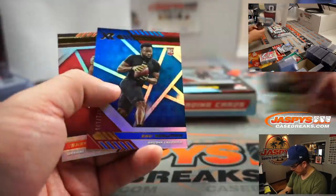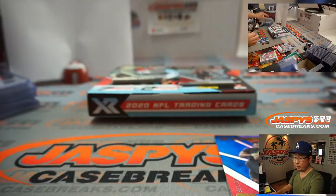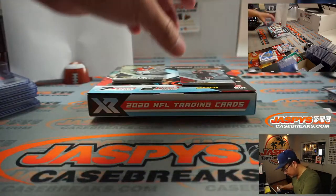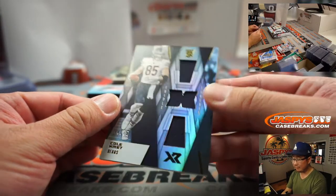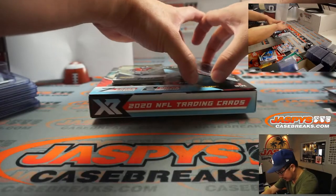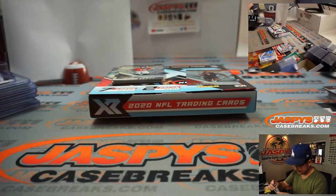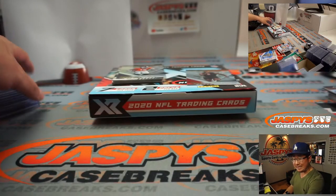All right, there's Jimmy G, Kenny G, Eno Benjamin to 199, and Terry McLaurin to 249. And the patch, and then the autograph. Here's the patch, Cole Kmet, triple relic, 49 out of 75. NFC North, that will be for James Snyder. And the autograph is going to be John Hightower the IV, 141 out of 199. NFC East, Matt Arnold.